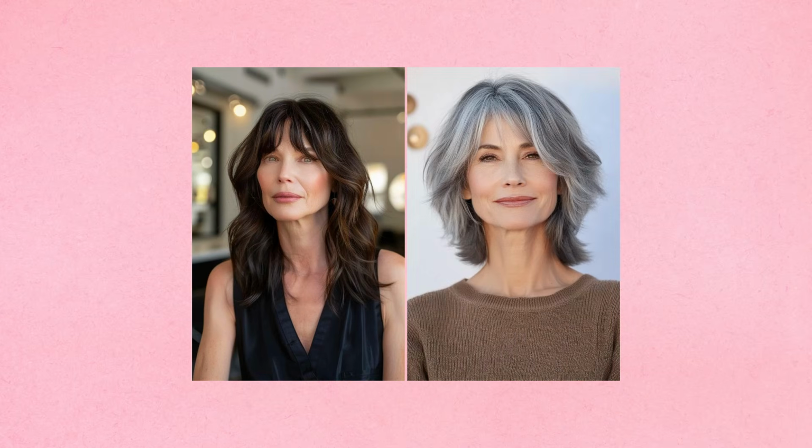The way they part in the middle and sweep out toward the sides creates a natural frame that draws attention to the eyes and highlights the cheekbones. For many women, this style creates the illusion of a gentle lift, which has a very youthful effect without ever looking like you are trying too hard.